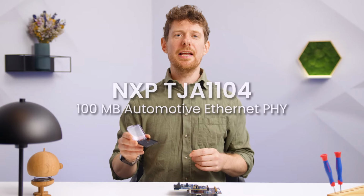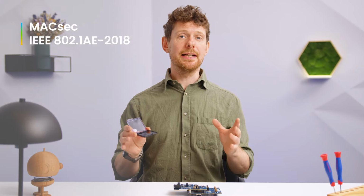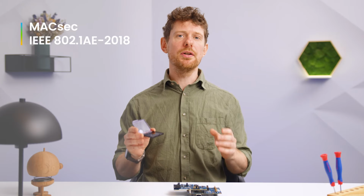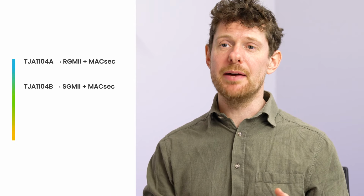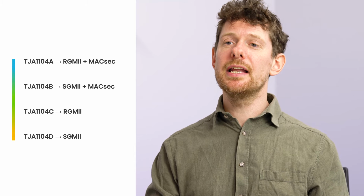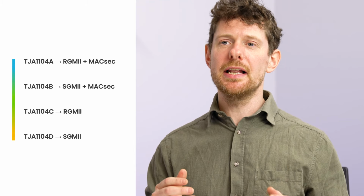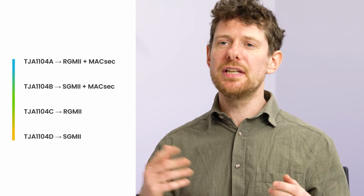Our TJA1104 is the first PHY in our product portfolio that has a MACsec, and therefore follows the IEEE 802.1AE-2018 standard. It is available in four variants, namely the TJA1104A with RGMII support, the TJA1104B with SGMII support, as well as the TJA1104C and TJA1104D, which are identical to the A and B chips but without MACsec.